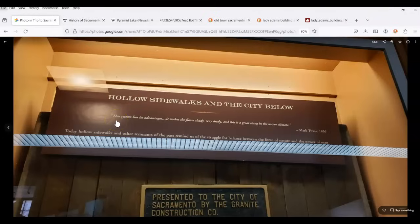It makes the floors shady, very shady, and this is a great thing in the warm climate. Mark Twain, 1866. Well, yes, I think the whole thing is shady, very shady. I don't think I'm going to be able to read down here, but it does say today hollow sidewalks and other remnants of the past remind us of the struggle for balance between the force of nature and the power of man. And I really can't see what the rest of it says. There was probably a reflection.